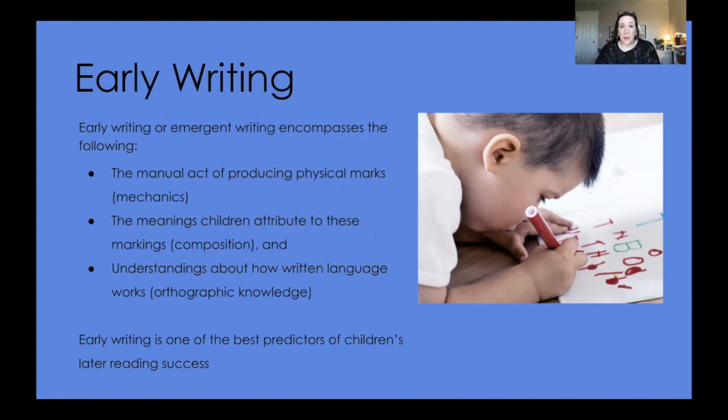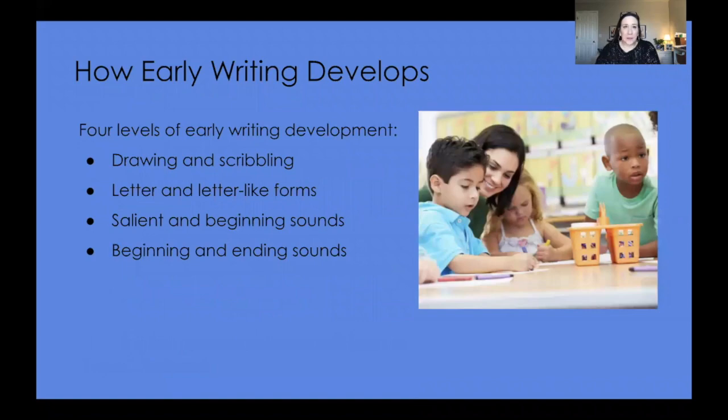So early writing is one of the best predictors of children's later reading success. So those scribbles, those shapes and letter-like things that they're doing when they're 3 years old is part of the process of learning to read. So this is all related to each other.